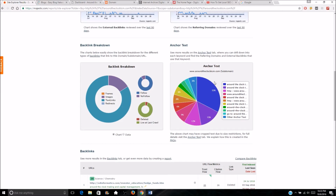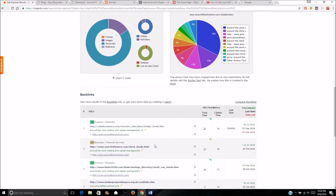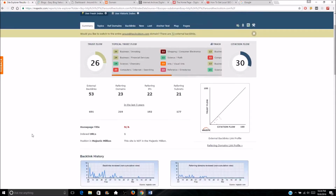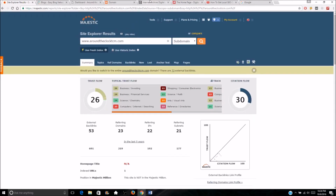But anyway, looking at the anchor text, it's pretty diversified. You want to see diversified anchor text, ideally a bunch of different anchor texts there, not all the same or really over optimized branded stuff. And then again, the backlinks are fine. No spammy Japanese anchors, stuff like that. Good to go, no red flags there.